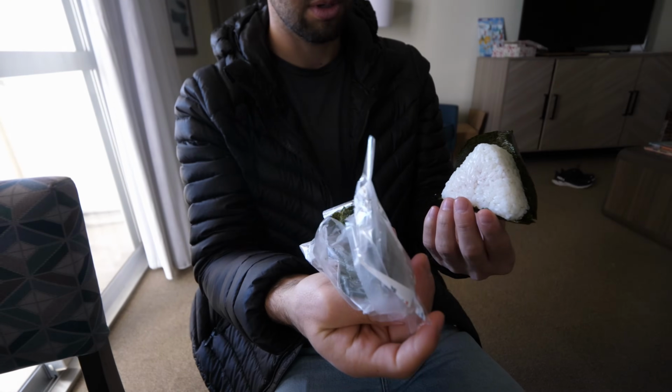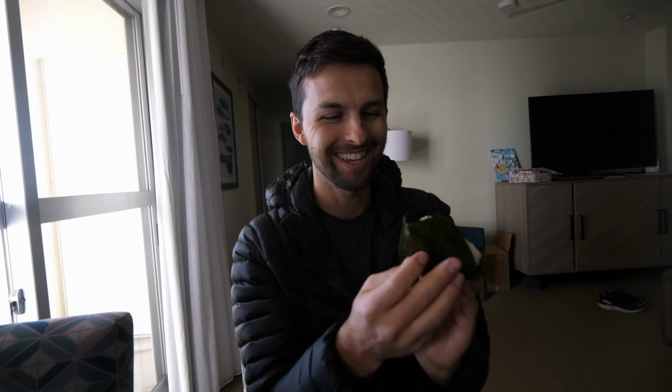I probably just pulled it not the right way. Maybe I did. I have no idea. I don't think that was supposed to happen that way, but the back side of the onigiri here. I'll probably get better at that, but yes, it has rice inside and it has fish inside too.